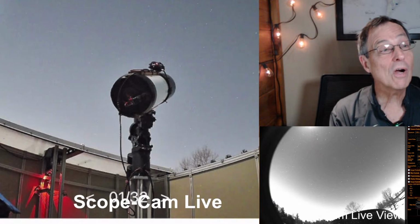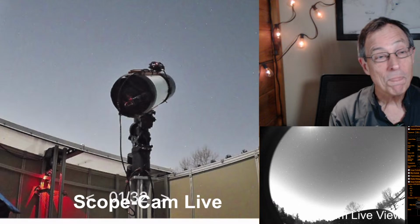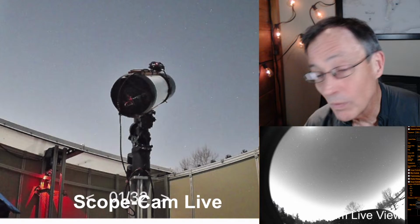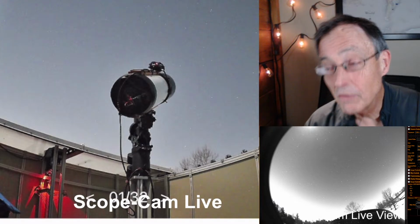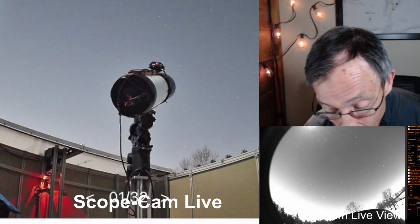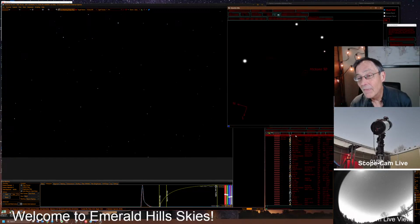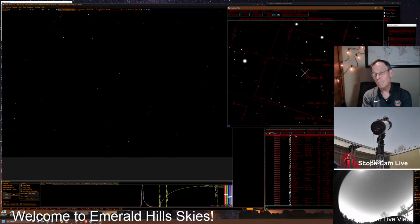Okay, so there's the star field. And just for orientation now, there are a couple ways we can do this now with our new sky tools. One way we can do this is by using the atlas that's built into Sky Tools. Let's try that. So I'm going to hit A, and that brings up the atlas that's built in. I kind of like this because it's quick and low bandwidth. It's got a little crosshair there to show where we are in the sky.